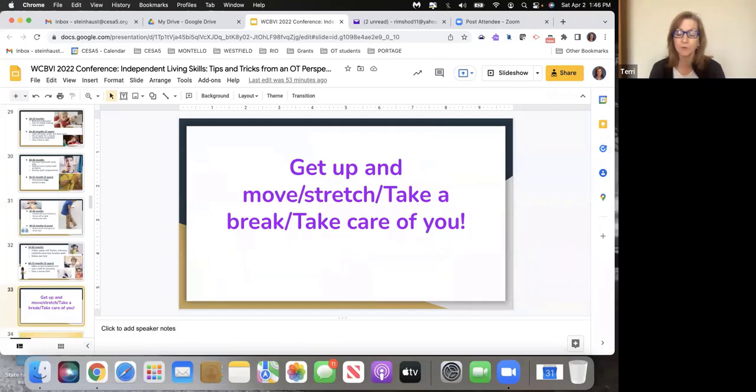Get up and move, take a stretch, take care of you. You are the most important person for your child. You are their advocate. You are the one for them, but you are going to be at your best if you take care of you, if you take a break. Today you're learning. That's great. Hopefully you can take some of these tips away today. But take care of you, stretch, move, run to the bathroom. This will be recorded so you can catch what you missed. It's important that you take care of you.